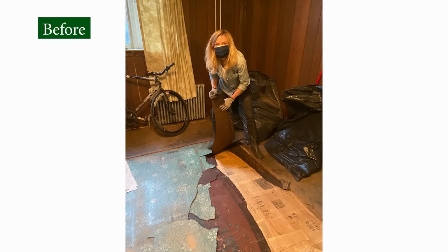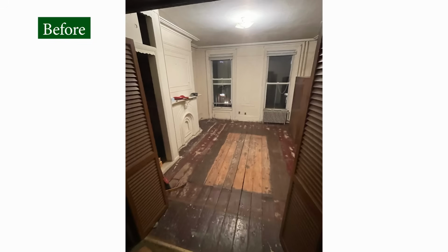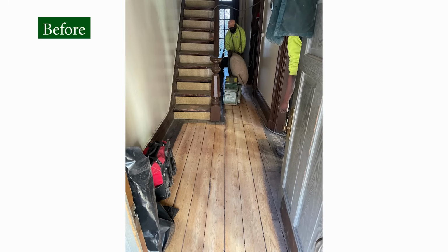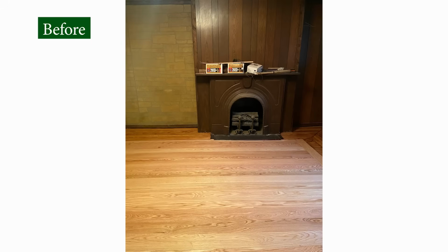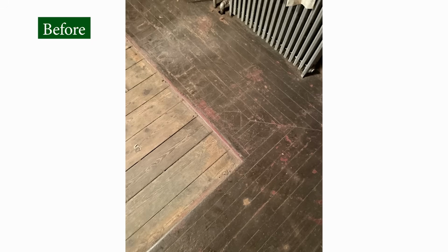When we got here, the entire house was covered in rolls of linoleum. They had put layers and layers of linoleum over all of the floors and all the way up the stairs. And all of the moldings, all of the railings, everything was painted dark, sticky brown. It was an uncanny texture.